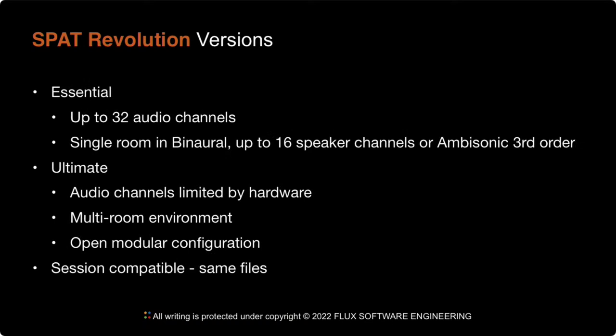Excellent. Okay, now the versions, just briefly, of SPAT Revolution, understanding the differences. The Essential gets you going for many things. 32 audio objects is quite a bit for sound effects, could be more. Obviously, you may want more, and Ultimate would be there for you. But just to understand, the Essential gets you going right away. We can do a single room setup in binaural audio, or change that binaural setup like you saw me do and do up to a 16 speaker channel setup.